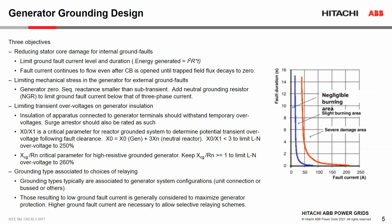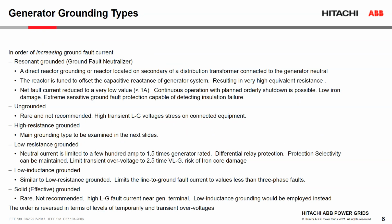So if we progress to the next slide, there are different generator grounding types that exist and are commonly used. Some of them are more commonly used than the others. Okay, so in the order of increasing ground fault current, basically we have resonant grounded, which will result in the lowest amount of ground fault current, which most effectively limits the ground fault currents. On the contrary, on the other end of the spectrum, the solid grounded system basically yields the maximum amount of fault current, because you are not actually limiting the ground fault current.